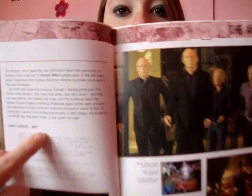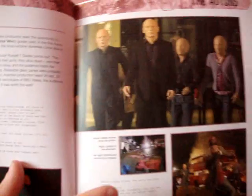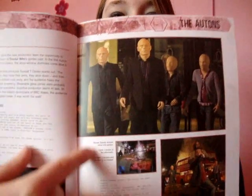In each section, or most sections, you have extracts from the script. These are, of course, in the Shooting Scripts book as well. I don't know if you can read that, but there are extracts from the script and things. There's no dialogue, but it's all stage directions, so that is quite nice.